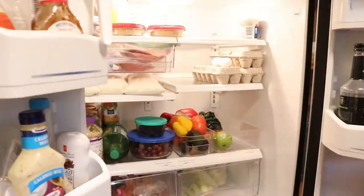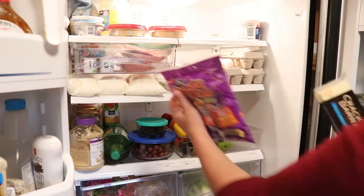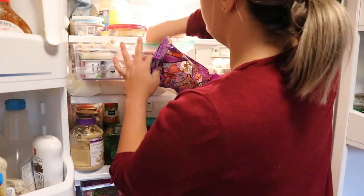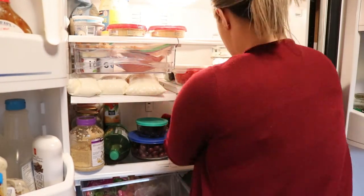I also take the habit of washing all my fruit and putting them into these glass storage containers, just making it ready, accessible for the kids when they want a healthy snack.